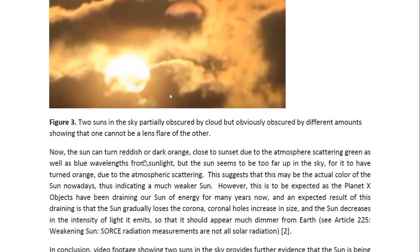Now, the sun can turn reddish or dark orange close to sunset due to the atmosphere's scattering green as well as blue wavelengths from sunlight. But the sun seems to be too far up in the sky in these images for it to have turned orange due to this atmospheric scattering. So this suggests that this may be the actual color of the sun nowadays, thus indicating a much weaker sun.